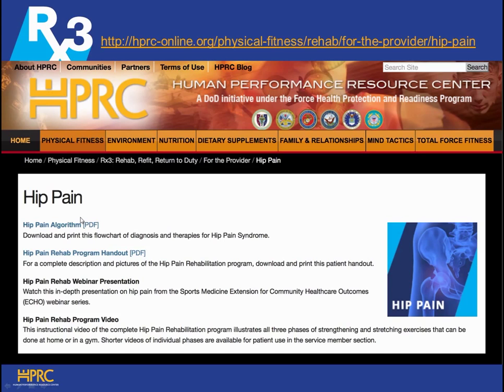The first thing I'd like to call your attention to is this hip pain algorithm that's right here in PDF form. This hip pain algorithm will help you. We'll work through it with each of our 3 cases today to help you figure out, is this hip pain something that you can deal with, or is this something that needs to go see some more specialty care? There's also a hip pain rehabilitation handout, and we'll go through that just briefly today too.